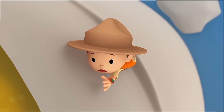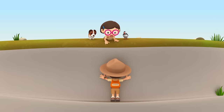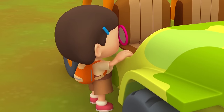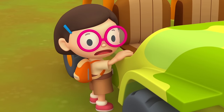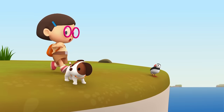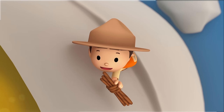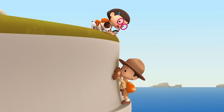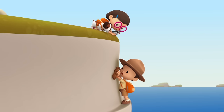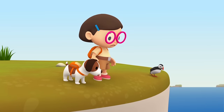I could use some help, Katie. I can't reach you, Leo. Let me get a rope. Hang on. Oh, no. There's no rope in the Jeep. Leo, I can't find a rope. I have rope in my backpack, remember? Can you throw one end of the rope? I don't think so, Katie. One wrong move and I'll fall. Oh, no! What can we do now?